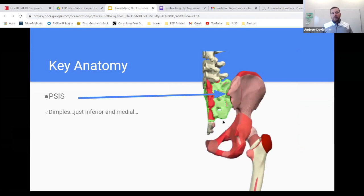PSIS, dimples on the back. With that, we are following the iliac crest all the way around posterior until you find that nodule or dimple within the low back, just inferior and medial to that.